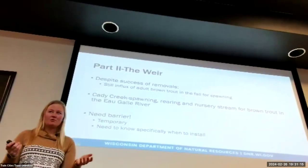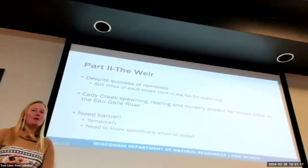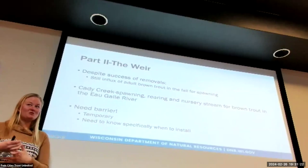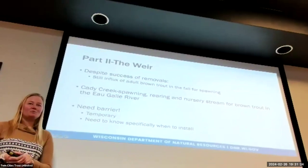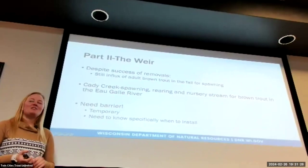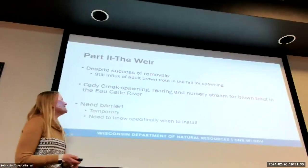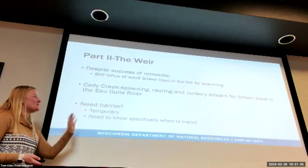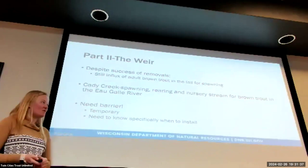I actually looked at installing one, and it would have backed up water over the length of a football field, our habitat specialists determined, and that just really wasn't a great idea. I don't think it would have been permitted either. So we need some kind of barrier. It has to be temporary, but we need to know when to specifically install it.